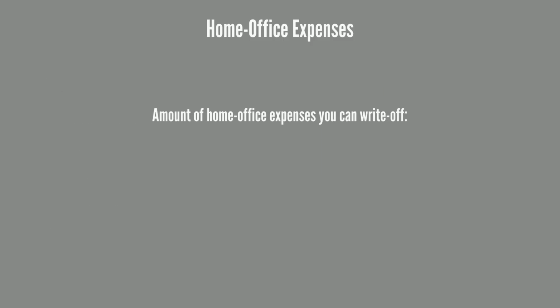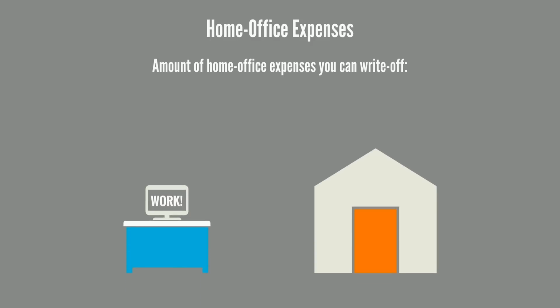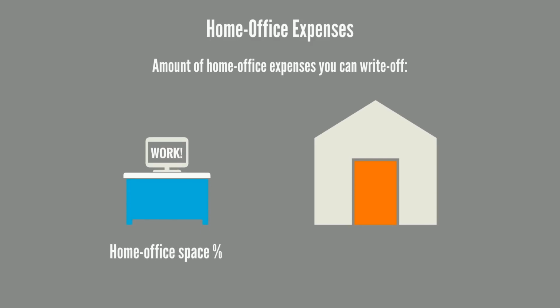The amount of home office expenses that you can write off is determined by the percentage that your home office space is of the total size of your home.